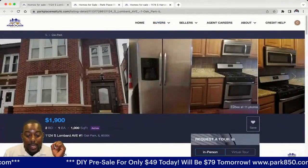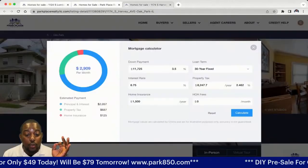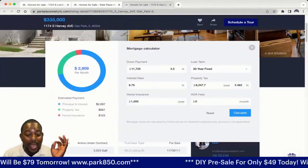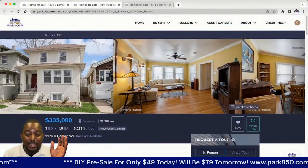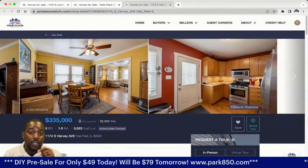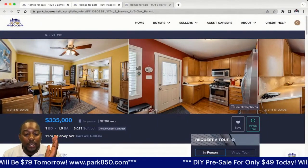So now again, same area, 1900 to pay rent, or do you want to pay $1,000 more and have your own house? Okay, 3 bedroom, 1.5 baths. This is in Oak Park. This is what it costs to be in Oak Park. Now you don't have to be in Oak Park. You do not have to be in Oak Park.